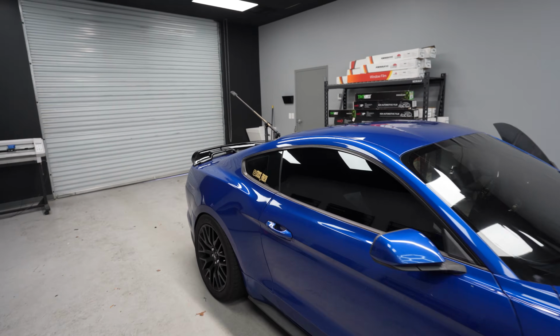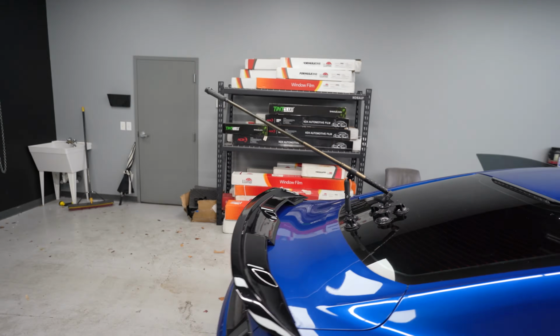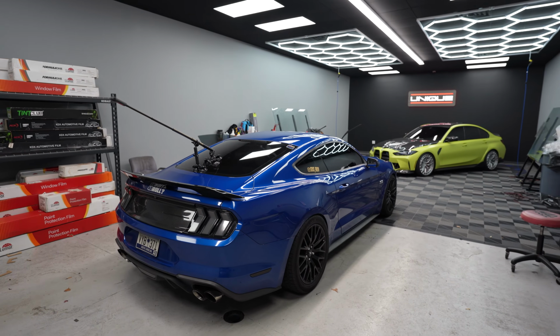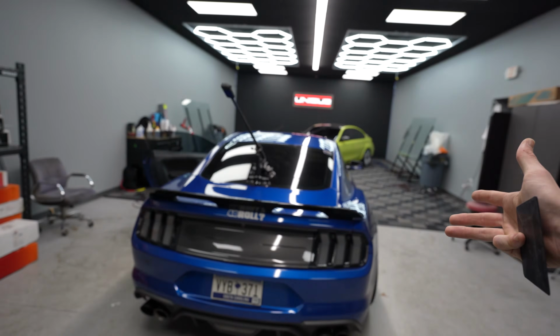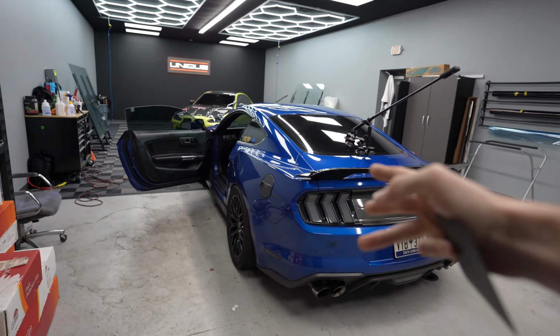We got my boy Stock 5.0. Check him out on Instagram. Bro came with the GoPro cam, all that. I wish I was able to get out here and run around with the homies too, but this is so cool, bro. But we're about to tint this thing. Shout out to bro for driving all the way from Anderson to come get his windshield tinted.